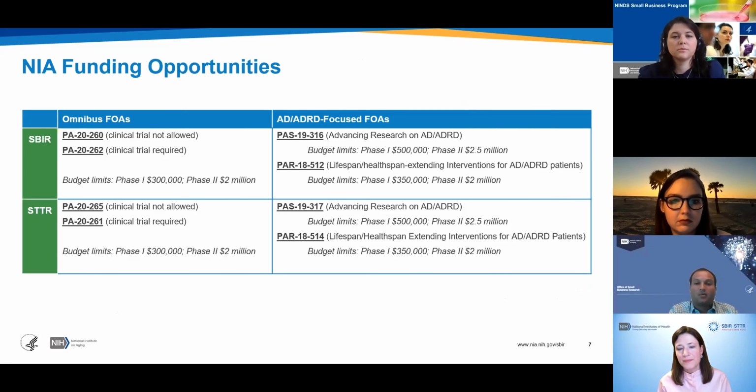These are the various funding opportunities that are available. The omnibus refers to the general projects that are relevant for NIA, and our budget limits are 300K for phase 1 and 2 million for phase 2. And like I said before, you can get up to 2.5 million for the AD/ADRD focused.